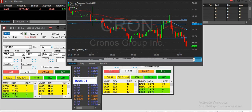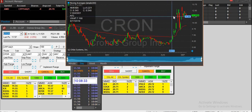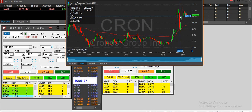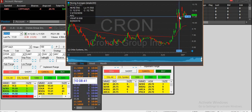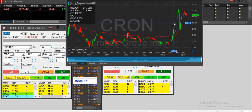Oh, CRON is just gone now. It's just gone. Damn. Okay. Support, we might find support somewhere in this area, and we may not. If we don't, we could be on a long ride back down.